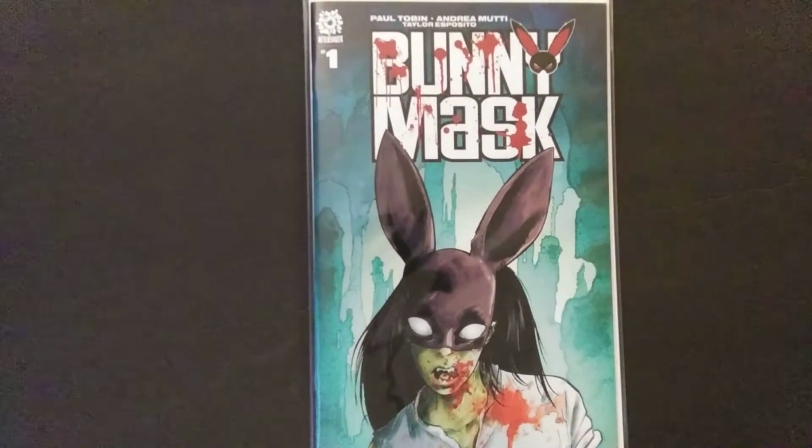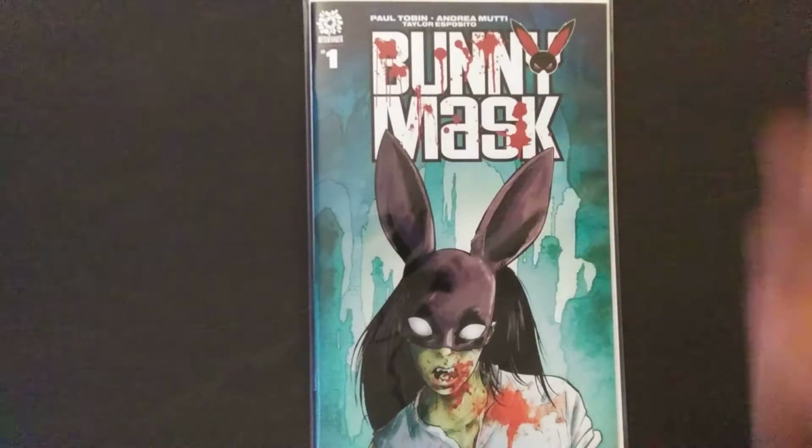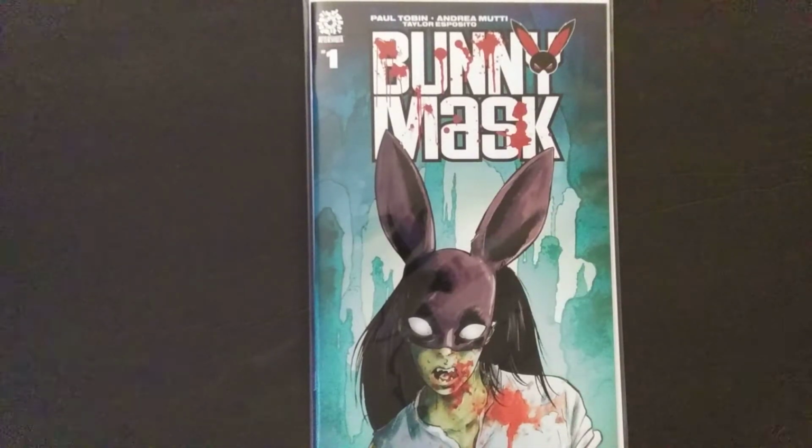Like I said, I was watching McKinley's channel, and he was talking about this. Let's just show the book. This issue of Bunny Mask. There's a variant. It's pretty cool looking. I could have bought that one too. I just went with this cover, but it's like a mask you can cut off. Makes it look like the one she's wearing. You can just get a little string and put it around your head.